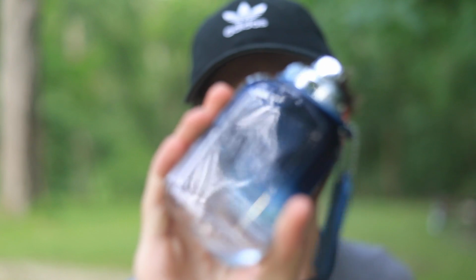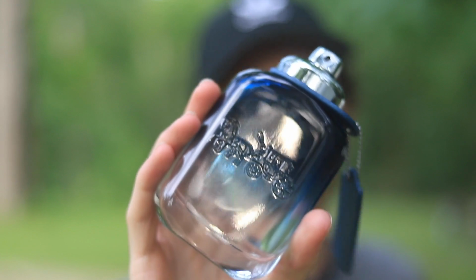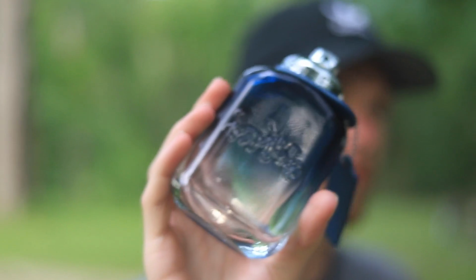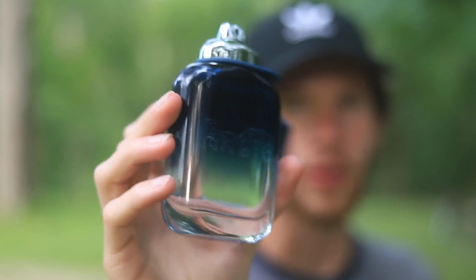So tonight we're going to be checking out Coach Blue, which is their newest release from their Coach line of fragrances. Of course, we have the original Coach, we have Coach Platinum, and this being the newest release from the line. We're going to go ahead and check this one out today. I'm going to tell you how it smells, how it performs, when you can wear it, and ultimately, if I think it's worth picking up.